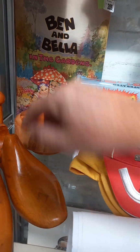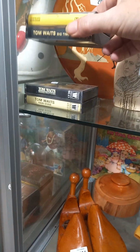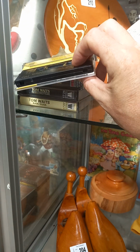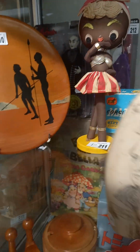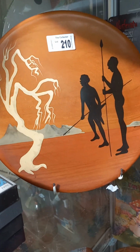Ben and Bella, nice large format Peg Maltby book. You got some cool stuff up the top shelf here. You got some Tom Waits cassette tapes. I think two of them are just recorded, so someone's made up the covers for them. But Tom Waits, reproduction scrimshaw, great stockinette doll, really nice bit of Eric Juckett. This is good stuff.